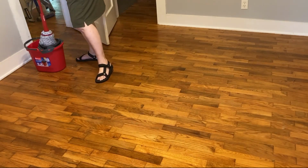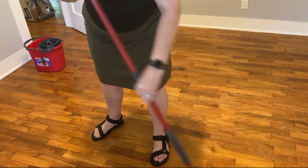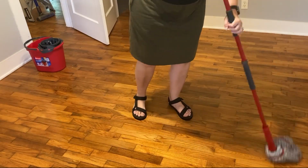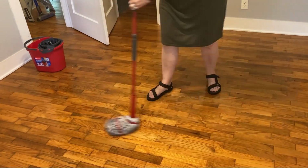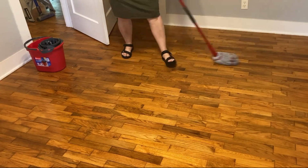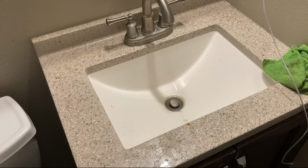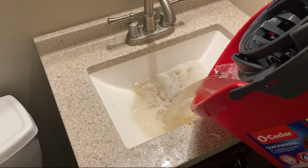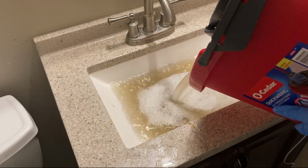So I'm finally down to the mopping of the floor. However, I have to mop the floors 3 or 4 times before the water is mopping clean because the floors have not been mopped in probably a couple years, I promise you. It is so bad. Here's some of the water probably on maybe the 3rd time I mopped. So you can tell it's dirty but getting a little bit cleaner.